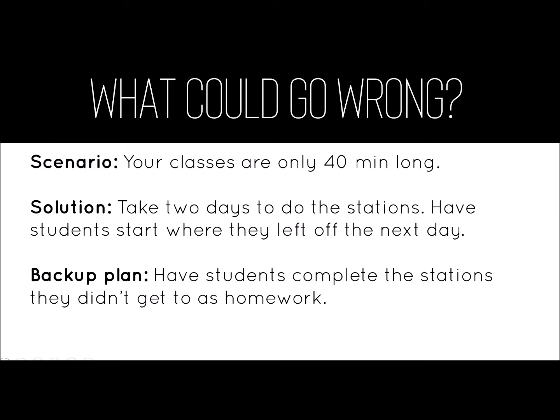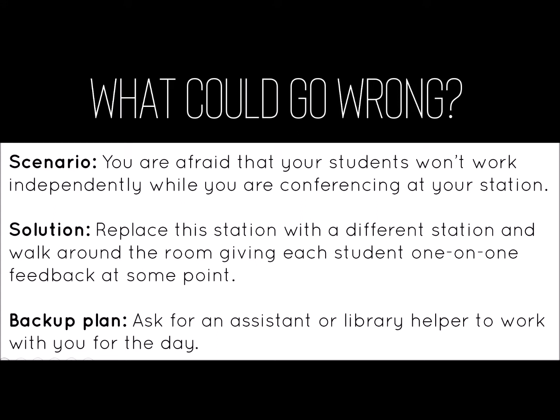Next, scenario: your classes are short. Mine are 90 minutes long, so I'm able to get in all of the stations in one day. A simple solution is just to take 2 days to do the stations. Have students start where they left off the next day. As a backup plan, complete as many as you can, but then assign the rest as homework. For example, all of the tech ones, the Grammarly and the Pro Writing Aid, would be great homework stations to complete.